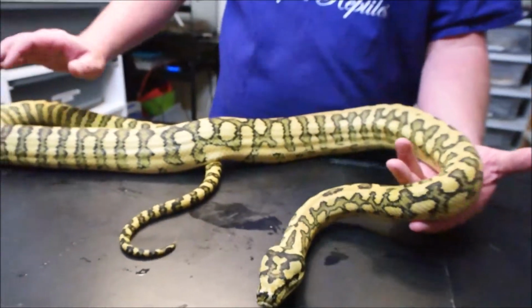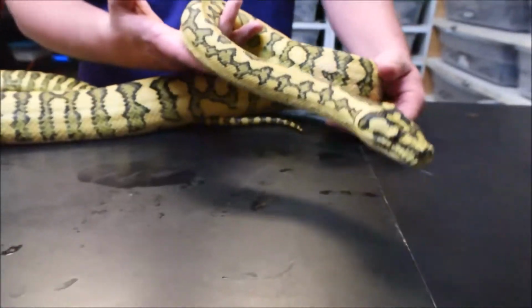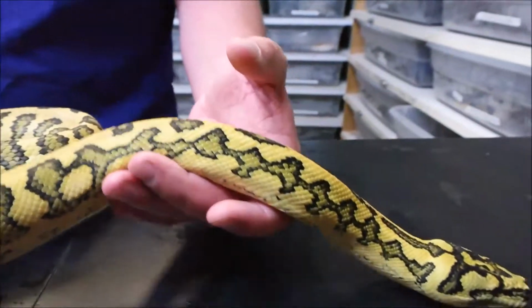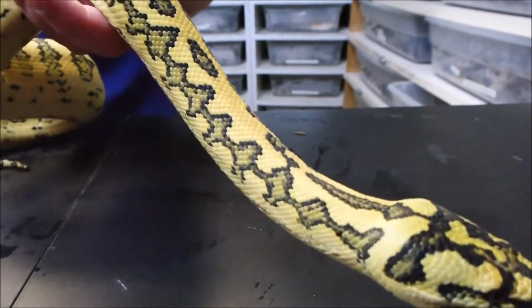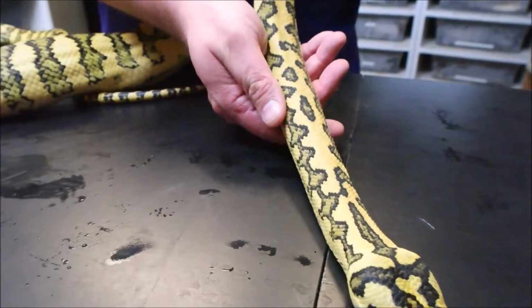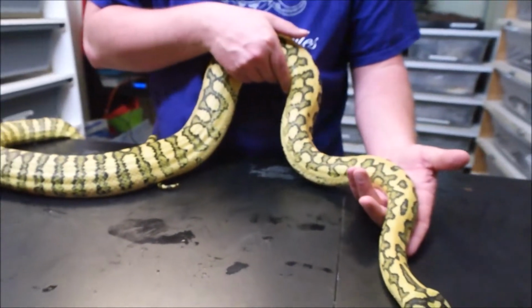What happened was we bred our male to our female, we bought as a diamond jungle cross. It was her first time ever breeding. She was a little bit older to start breeding. We estimated her to be about 12 to 15. We didn't get her when she was a newborn, so we're not real sure. She went through the whole process, but she became egg bound.